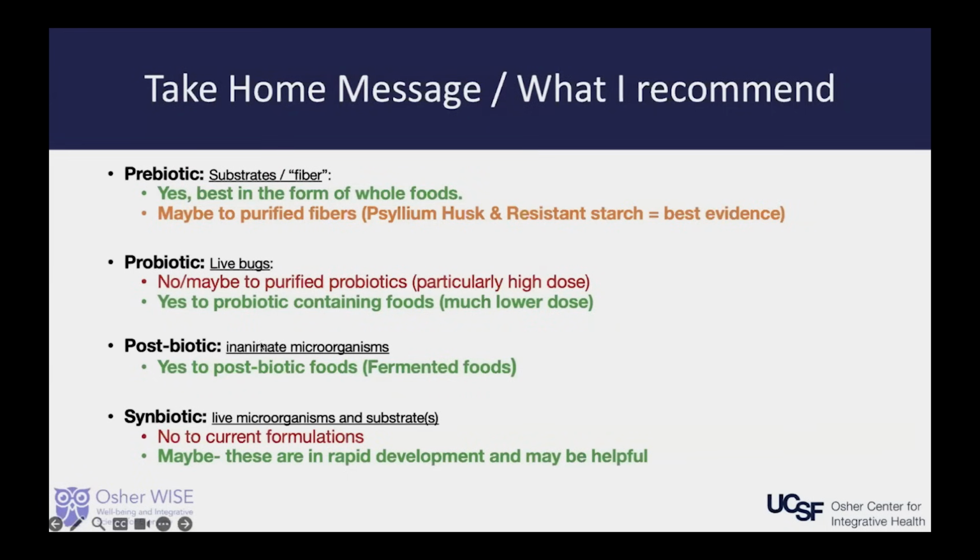How about postbiotics? I think that, again, fermented foods are shining here. They contain a ton of postbiotics, both inanimate microorganisms as well as metabolites. And I think if you're looking for a postbiotic, fermented foods are probably your best bet. So really, whole foods and fermented foods are really going to have everything you need. So I would recommend, if you're concerned about your gut health and improving it, whole foods and fermented foods would be the best first approach.